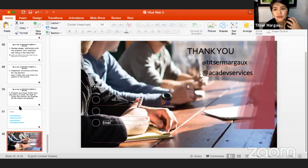Parents will always do what they think is best for their children. We know that they are also the real experts of their children. So let us motivate them, and if they are motivated, they will be more involved.